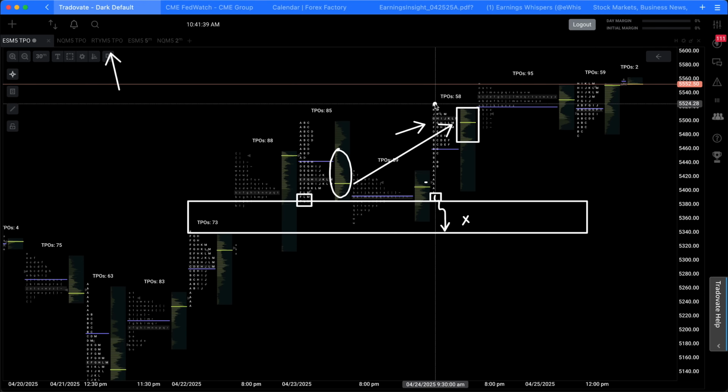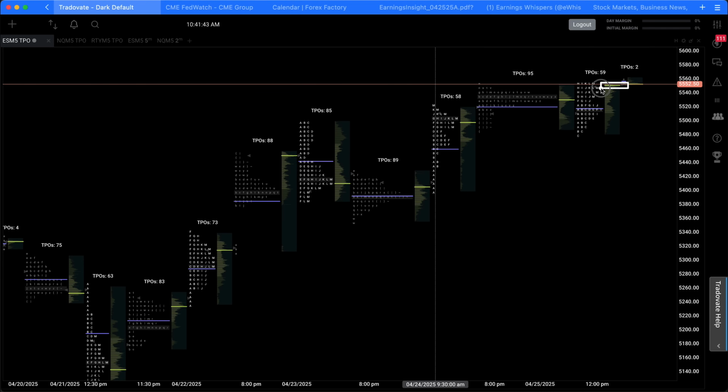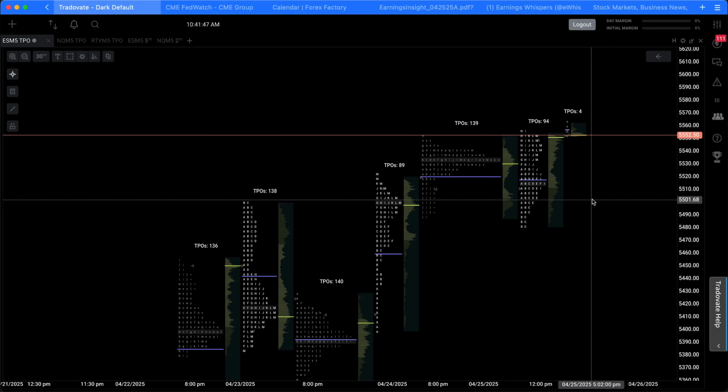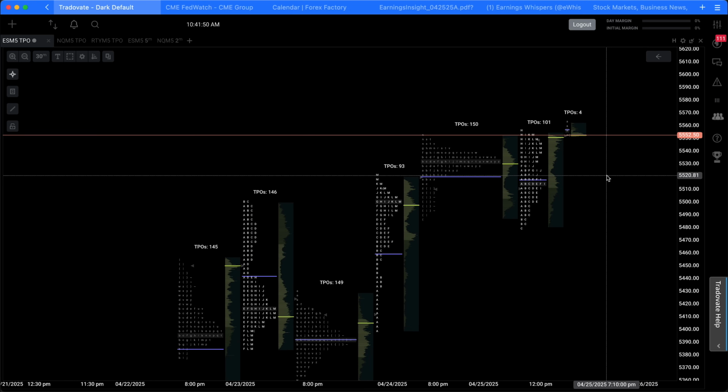But as we can see here with the follow through out of the Friday session, the point of control is left higher in the profile. It's an extremely poor high. Let's take a look at that. Really just lack of material excess here on the highs of the Friday session. So what would that imply?